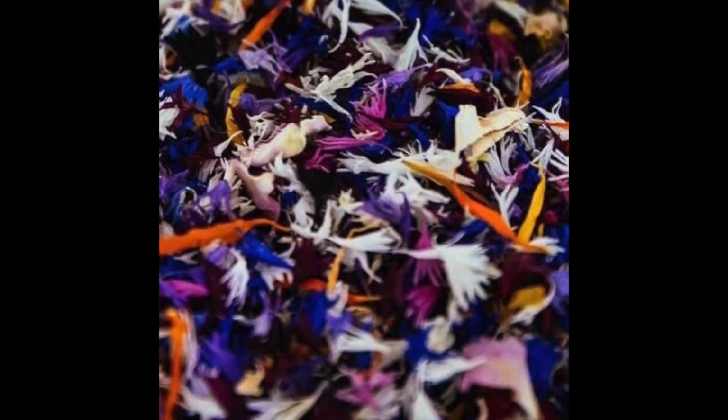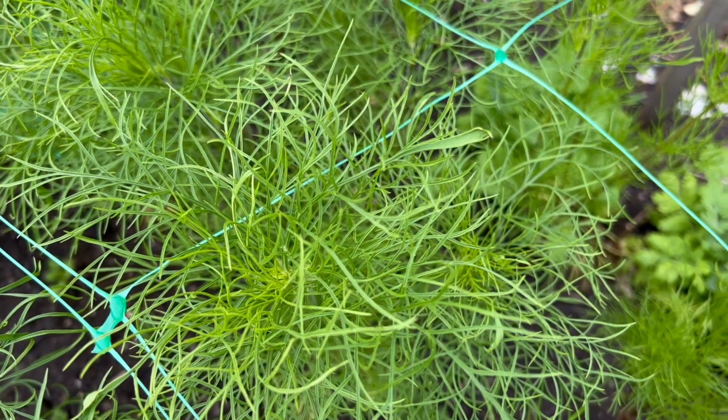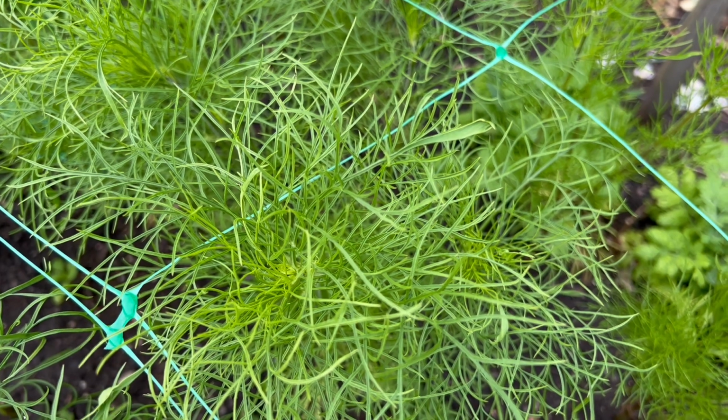And here's my finished biodegradable confetti that you can see here, and it's got all sorts of flowers from the garden in it. So I use larkspur, and I use calendula, and I use cornflowers and rose petals, and I naturally dry them, and they last really well and can be used at all sorts of events as well as weddings as a decoration. So one of my favourite summer flowers is cosmos, but this year it's been really slow to get started.